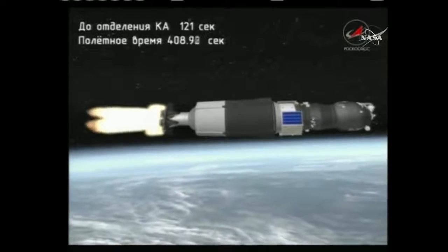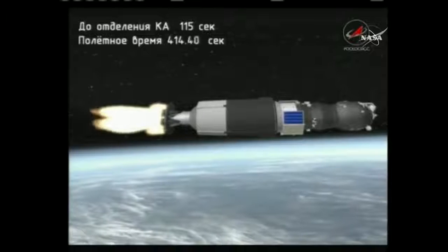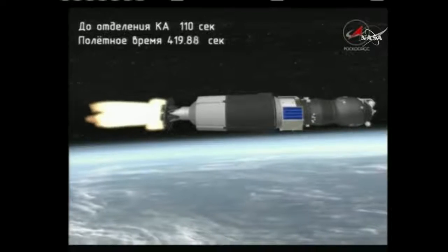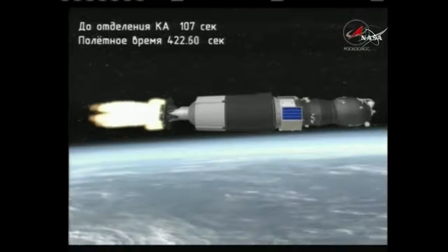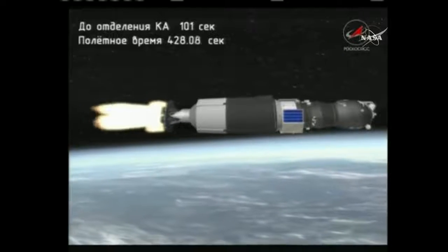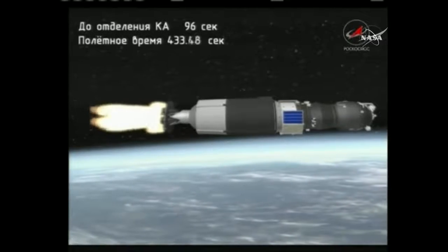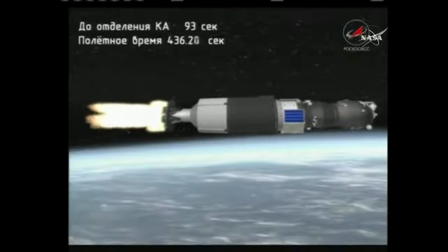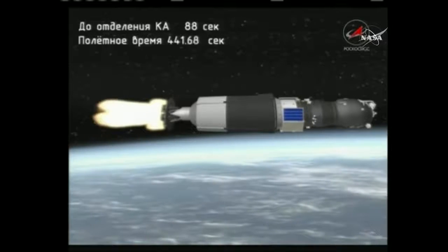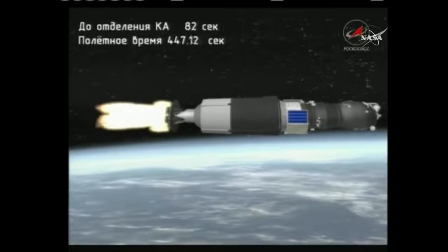Coming up on the 7 minute mark into the flight, the third stage engine continues to perform in superb fashion. No issues reported as we head into the final 1 minute and 46 seconds of powered flight. The roll, pitch, and yaw of the Soyuz booster and its associated Progress resupply craft, all reported to be in nominal fashion. Flight controllers of the Russian Mission Control Center in Korolyov standing by to take over the rest of the flight of the Progress vehicle following third stage shutdown and spacecraft separation.